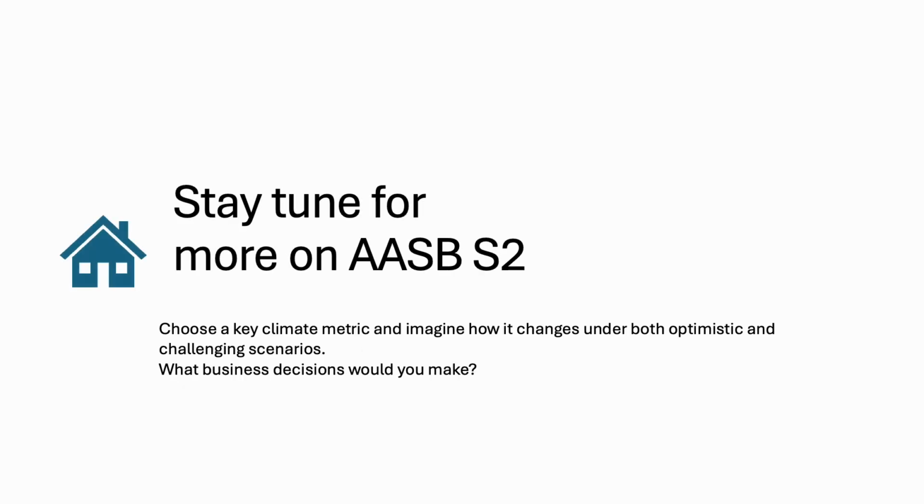Now, pick one climate metric for your company, like emissions or energy use. Imagine two climate scenarios, one optimistic, one challenging. How does your chosen metric change in each case? What business decision would you make? Spend 5 minutes sketching your answer. This is how real insight begins.